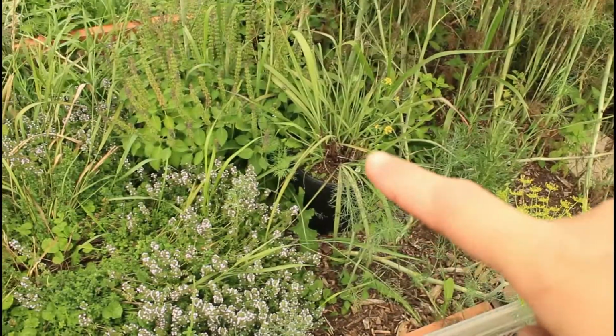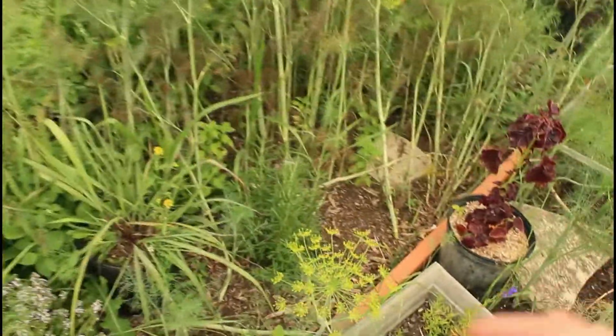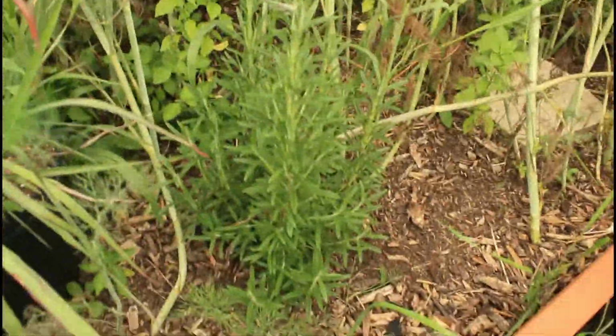Squirrel. There is a pot with some lemongrass, my rosemary. I could go on and on. We got all kinds of stuff. All kinds of different herbs in these boxes.